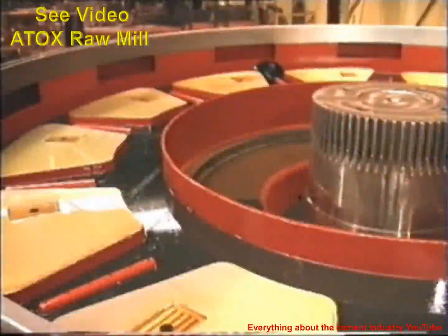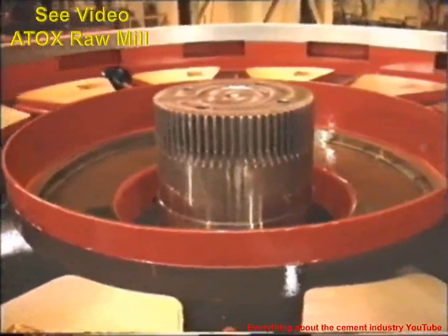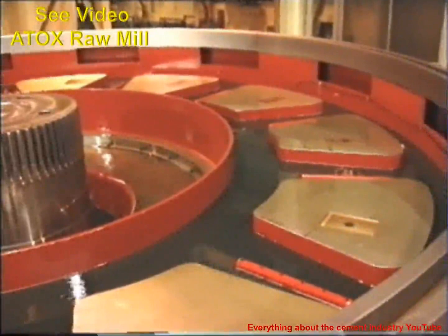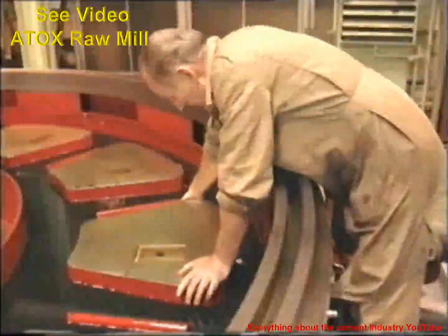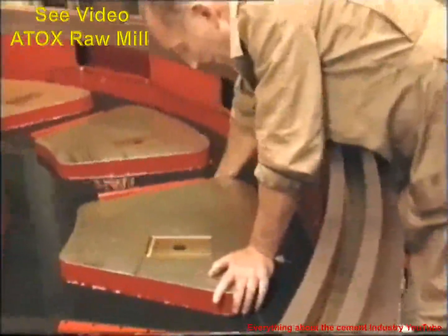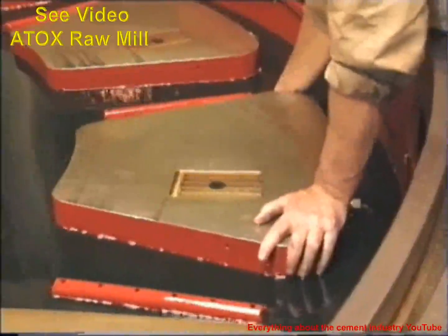To take up the heavy loads from the ATOX mill, the flange on which the grinding table is placed is supported by a semi-hydrostatic thrust bearing. The bearing shoes, leveled to a tolerance of plus or minus 15 microns, transmit the vertical load from the mill through the very rigid gear casing to the foundation. The shoes are tiltable, and with this large carrying surface, the bearing is able to run hydrodynamically.